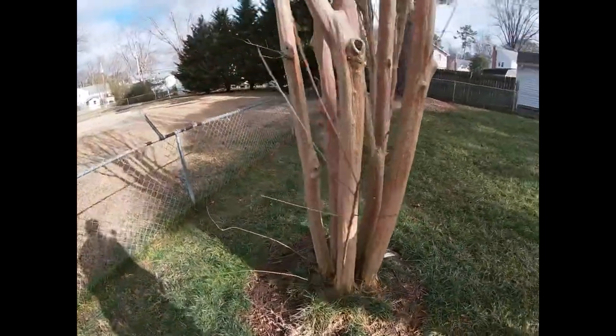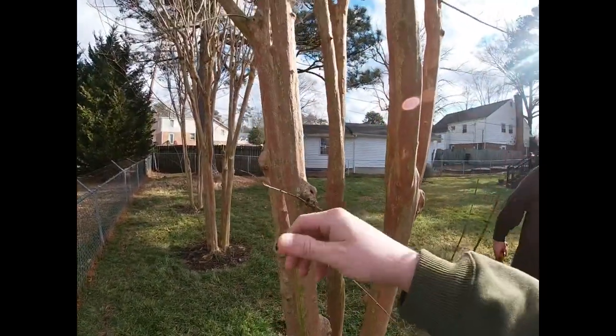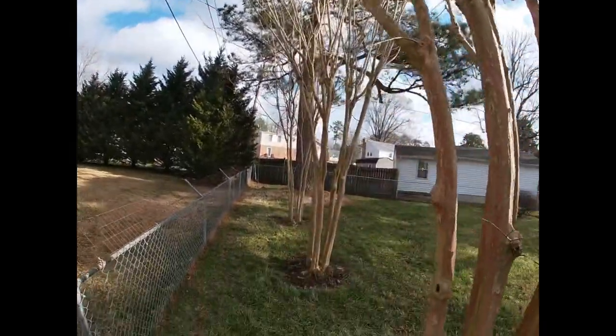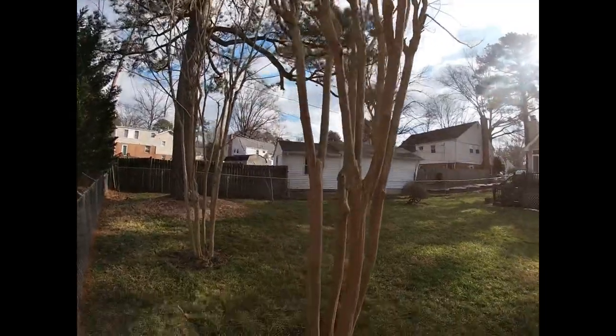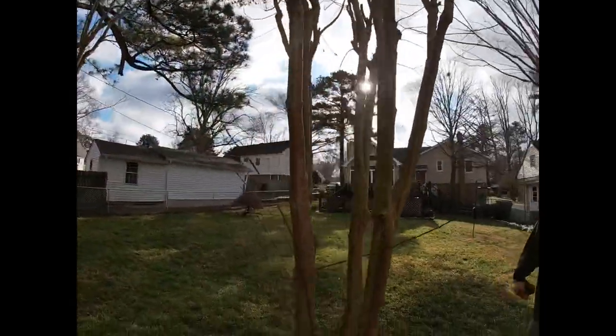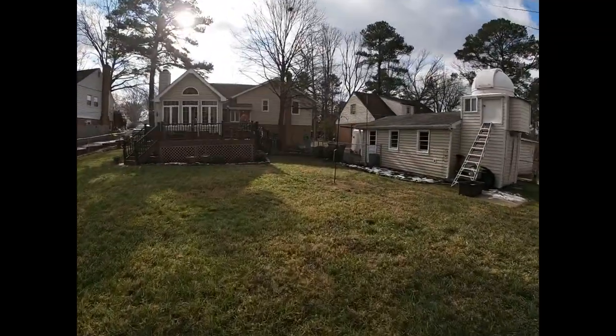Gonna get rid of these. Get rid of these, some of these sprigs right here too. Some of these. That's all we really do. And then maybe even prune some branches that are rubbing up against each other. Alrighty.